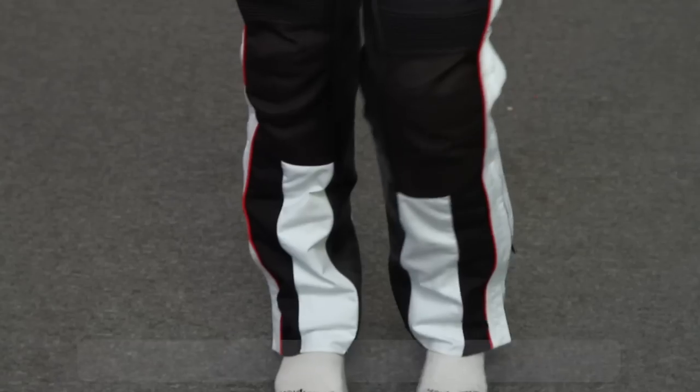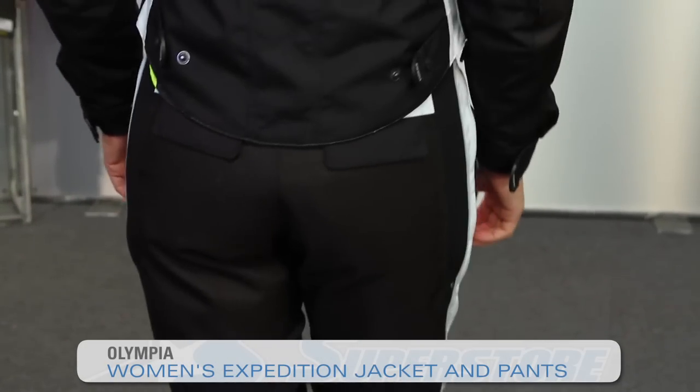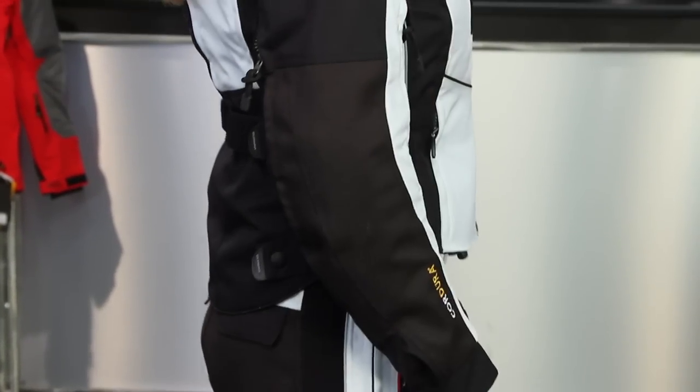Moving on to some gear items. Off of the table, we'll start with this gear behind me. It's in the white. That's the Ivory setup from Olympia. This is the brand new product, just launched January 1st. It's the Women's Expedition jacket and pant. They're sold individually, but Olympia is one of the premier touring companies in my opinion.